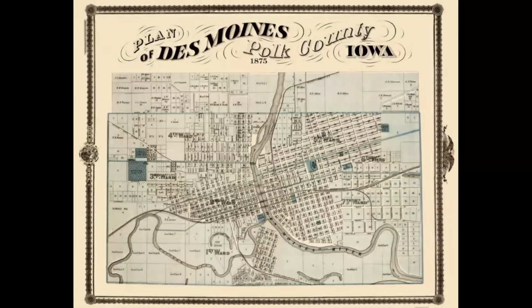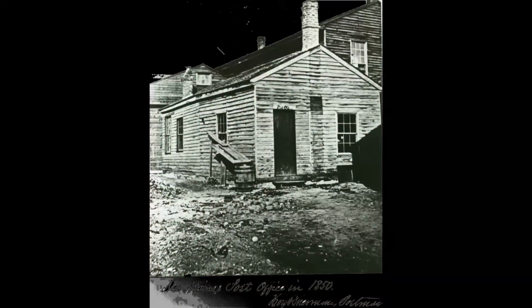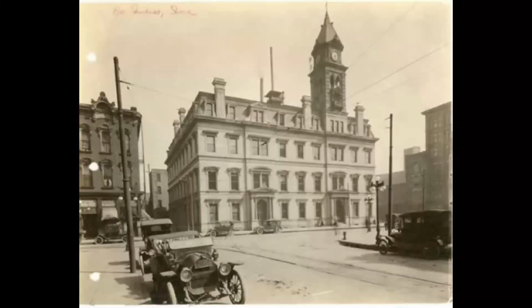This is an 1875 map showing a well-developed city of Des Moines in less than 25 years. This land ownership map indicated the original landowner plot number and many times their names. So, for example, this is an historic photo of the Des Moines Post Office circa 1850. Then this building was constructed in 1871 to house the courthouse and post office, and it was demolished in 1968.